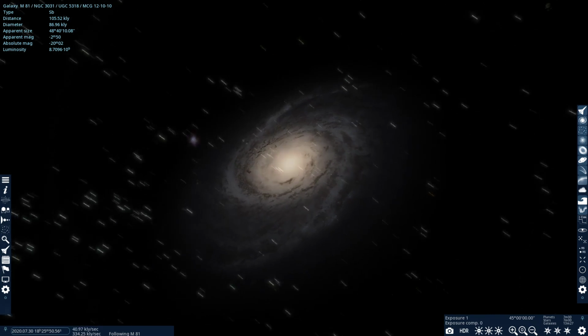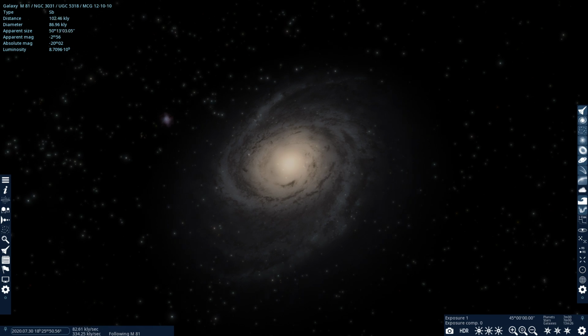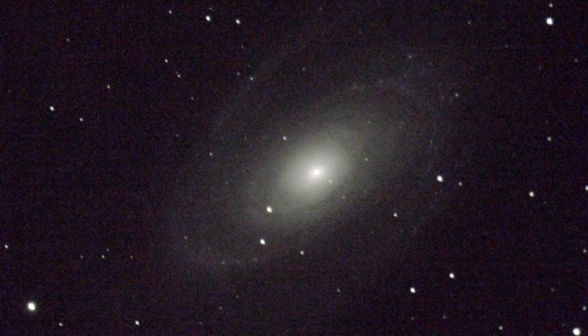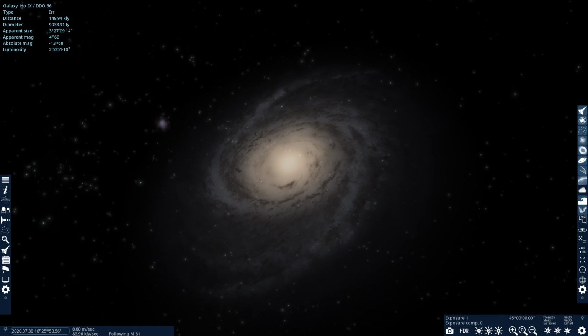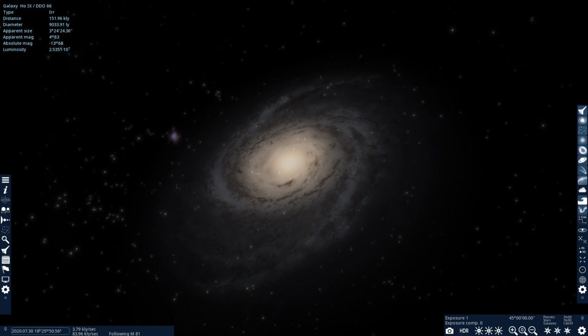I think that's a bit better. There we go. So now we can compare that. Whoop, too close. I gummed it up. I just want to go slow, okay? Just nice and slow. There we go. So there you go. There's my image of Bode's galaxy, Messier number 81. And that's the actual galaxy. So this thing up here is a small galaxy that's orbiting Bode's. You can kind of see it moves pretty close. Bode's galaxy actually was pulling on the Cigar Galaxy, and that's why the Cigar was forming lots of stars.